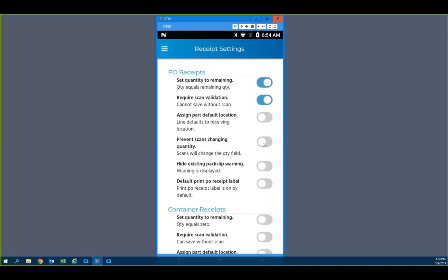Then I would turn this option on to say, but I want to prevent the scans from incrementing quantity. So that's just, I guess, one combination of how those settings can be used. While we're on this screen, just to talk about a couple of others, there's the assign part default location.